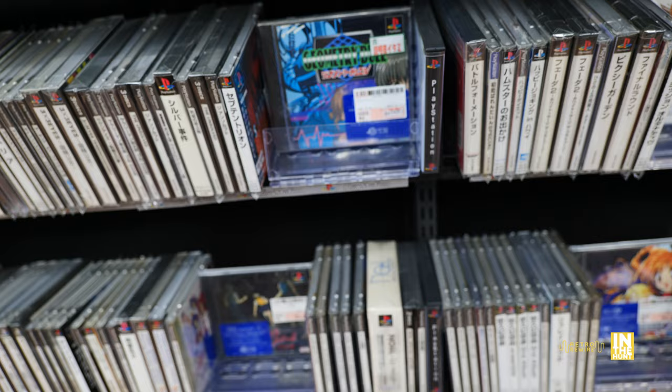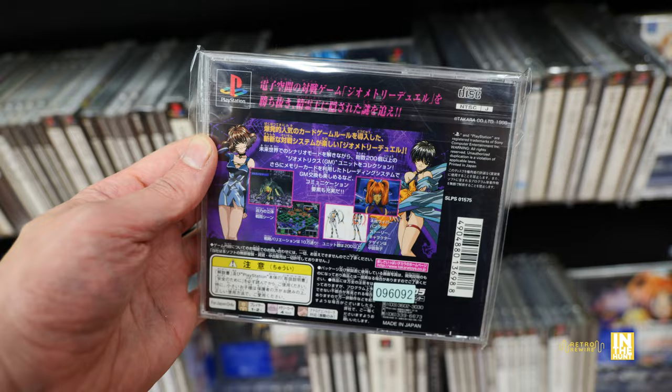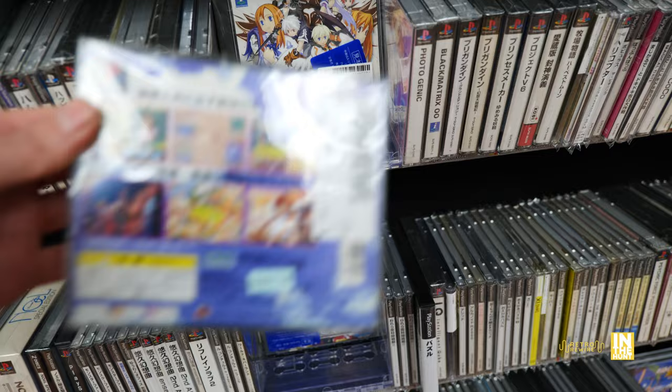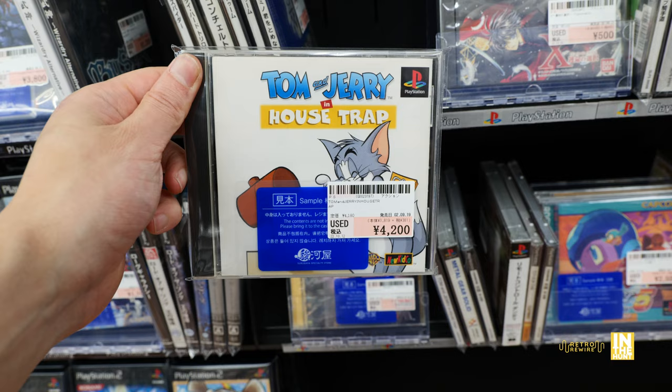And there's another one in the back there. That's kind of an interesting name. Geometry Duel. And then Something League. Doki Something League. Some baseball type of game? I don't know. And then Tom and Jerry in House Trap. This is new to me. I haven't heard of this one before. I do like the Tom and Jerry cartoons, so that one could be interesting.